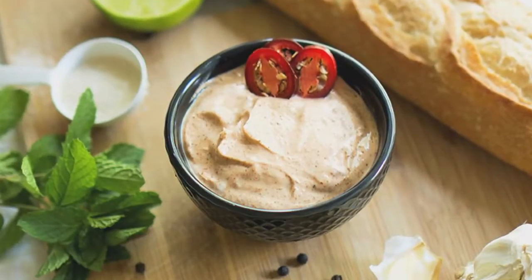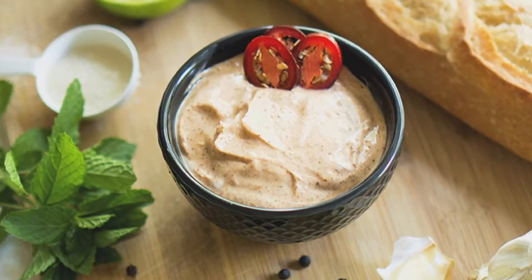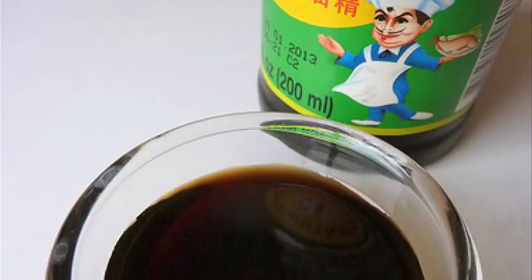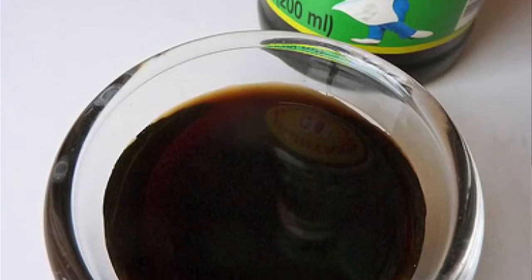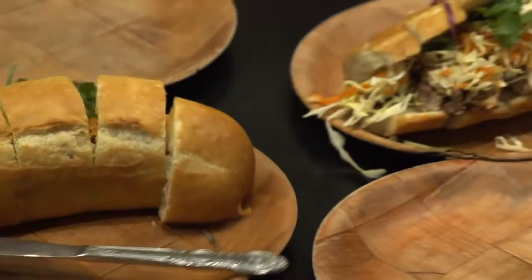There's usually a fatty spread. The fatty spread can be a pate, it can be a mayonnaise, or it can be a butter. And then the last thing is usually some salty condiment. They'll use Maggi sauce, Golden Mountain. Yep. Fish sauce, or really the best ones is when they braise the pork, and then you take the liquid from the braised pork and you put that inside the bread.